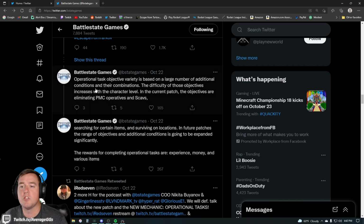Again, there are large additional conditions and combinations. It's interesting because the difficulty of these objectives will increase with character level.